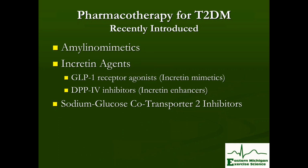Some recently introduced medications, by recently I mean probably within the last 10 years. Amylinomimetics came out, Symlin is the big drug there. It was one of the first ones. We have our incretin agents, GLP-1 receptor agonists and DPP-IV inhibitors, which came out also about 10, 12 years ago. And the newest kid on the block, the most recent that came out last year, the sodium glucose cotransporter 2 inhibitors. We're going to look at each of these individually in a little more context.